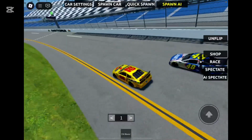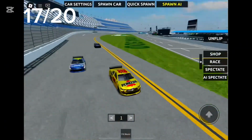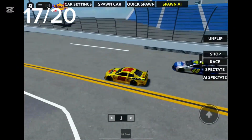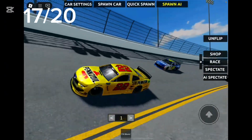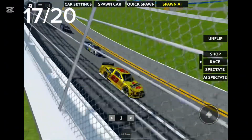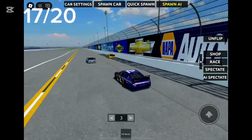Joey Logano is leading this race. It's lap 16 with 24 more laps. So Joey Logano is leading. There've been multiple crashes, and now there are only three cars left. With Joey Logano leading the race, Jimmy Johnson in second, and Austin Dillon in third.